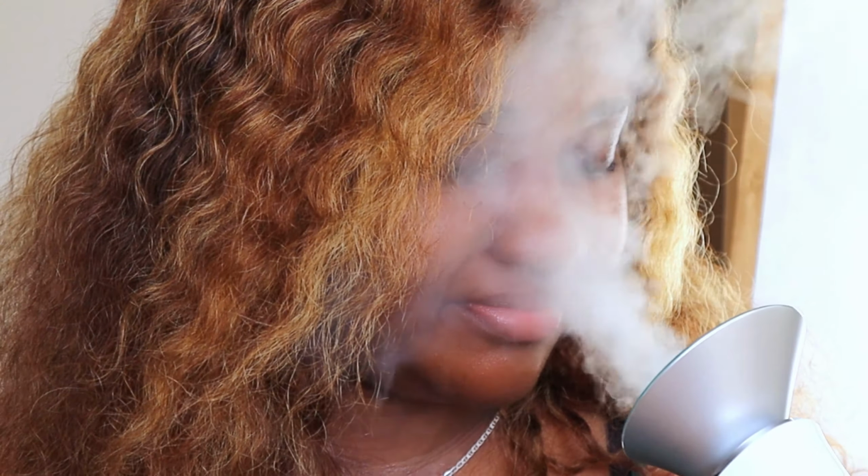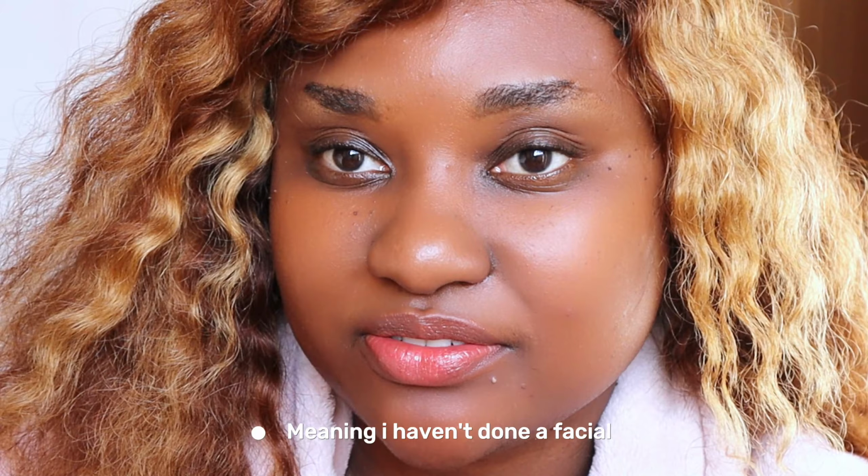Oh guys, this feels so nice. This feels so nice. You can already see my face is starting to glow. Okay, so I'm still on the floor and I just steamed, even though I haven't washed my face, but I can see the difference. I can see the difference, guys.